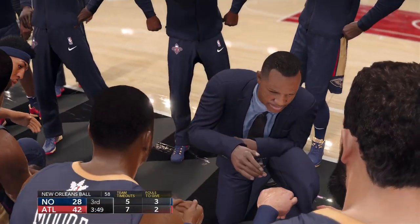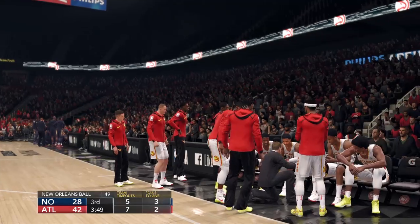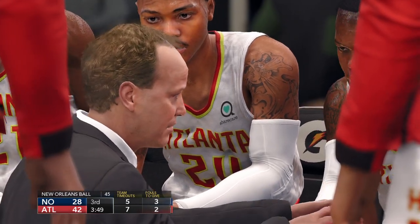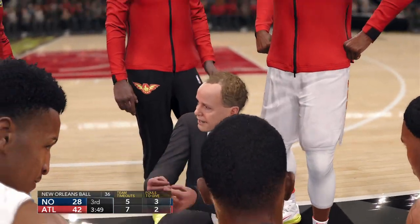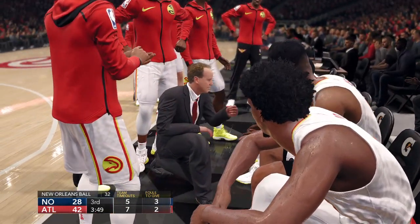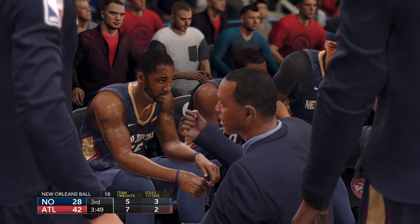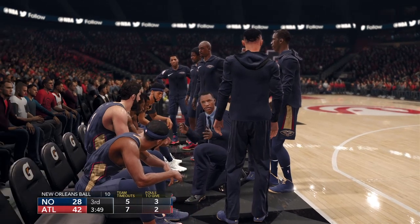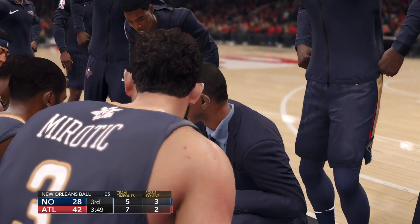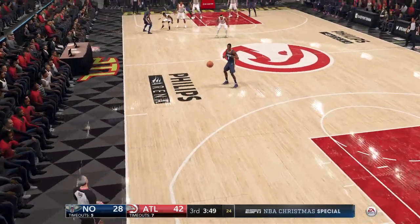They've got to come up with something. They can't stop anyone. Outstanding timeout to break the momentum. This run has led to a large lead, and the game is now slipping away. Looks like the coach is going to make some changes. Yep, here comes some substitutions.